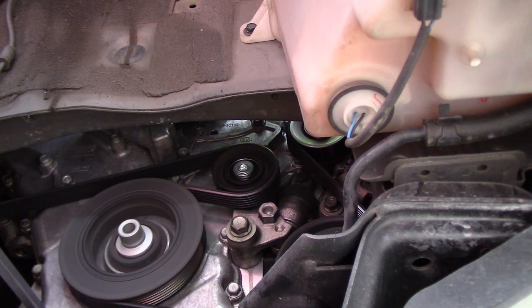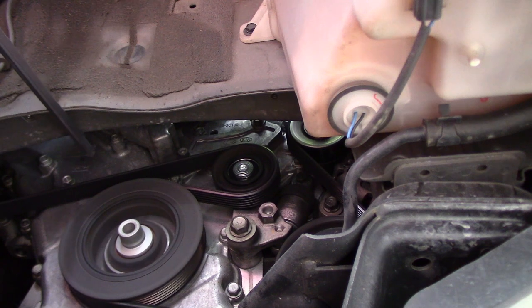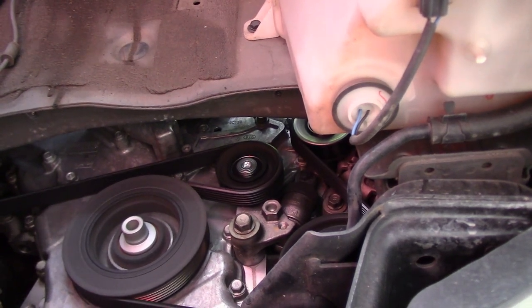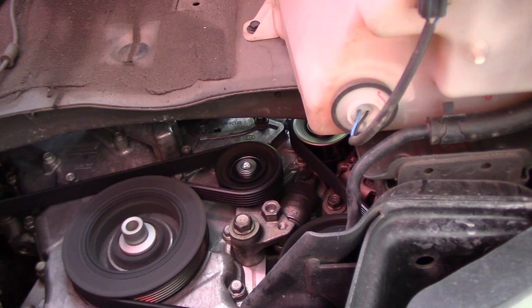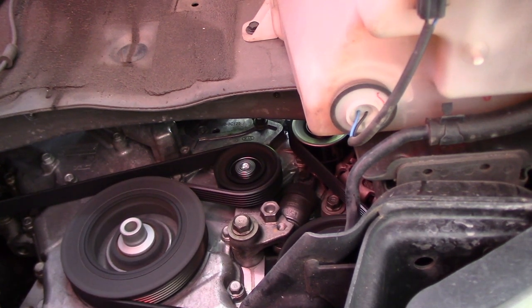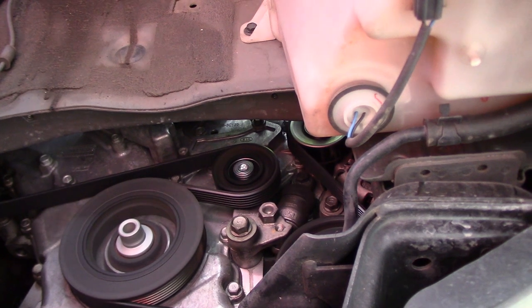That's near the crank. Water pump's up here at the top. Nice and quiet. I already checked the alternator. I did that before I took this camera down. So, I need to go into town and get me an idler pulley. So, to be continued.